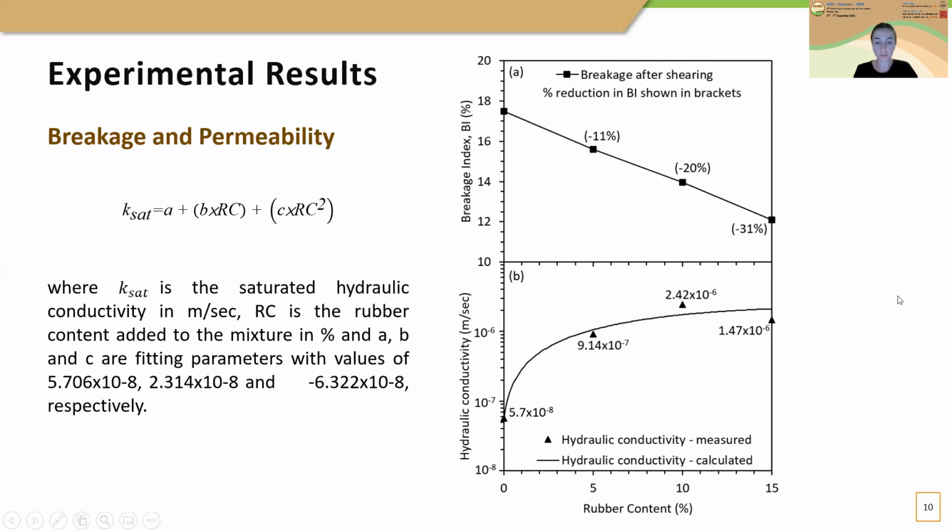As for the hydraulic conductivity, we can see that the hydraulic conductivity of the mixture increases with increasing rubber content, but it is still within acceptable limits for a capping material in railways. And the hydraulic conductivity can actually be predicted using this equation, where A, B, and C are constants, and RC is the rubber content in the mixture. And we can see that there's a good agreement between the measured values and the predicted values.